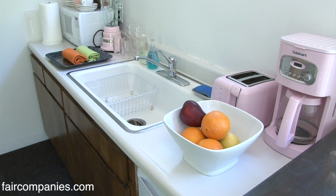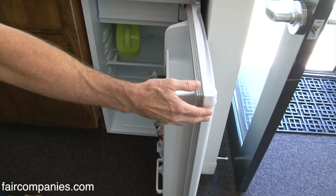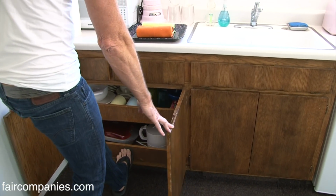Tell me about the kitchen. There's no cooktop, just a microwave, a small refrigerator, George Foreman grill, teapot, blender. What else did you need?